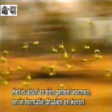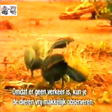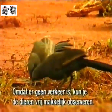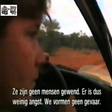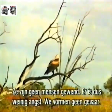Creature twisting and turning in precise formation. Because there is no traffic, spotting wildlife and getting close is fairly easy. They're not used to seeing humans, so there's little fear. We're no danger to them.